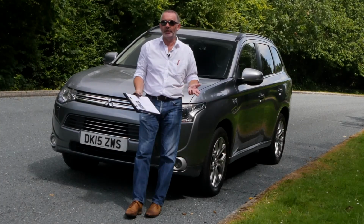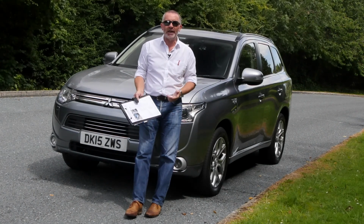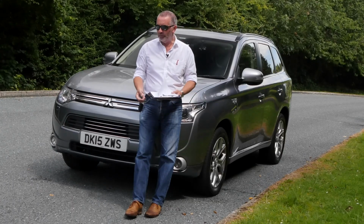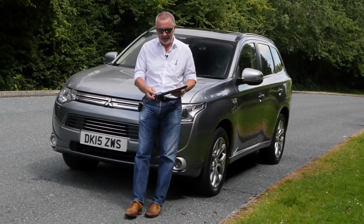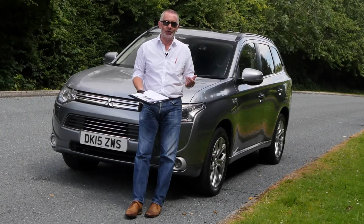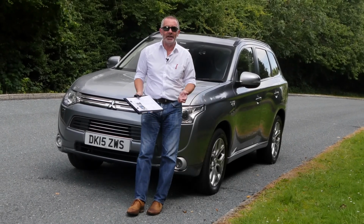That's bearing in mind plugging it in, using electric mostly, just going home and back to work, and occasionally it just reverts to the engine, or you can actually charge it with the engine. There's all sorts of tricks to get more miles per gallon, which I'm working on and trying to find the best way of driving it. I'll try and show you when we go out in it, but it's a really good specification if you like electric vehicles.